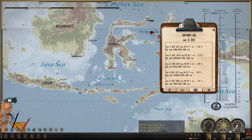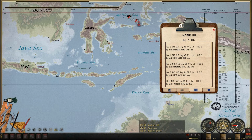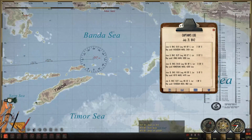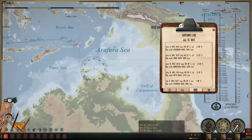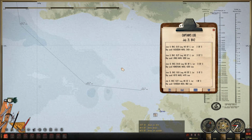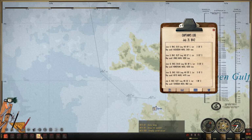We have sunk 1, 2, 3, 4, 5, 6 merchant ships. Oh my goodness, that is something else, folks. So we'll head back this way and refuel. I don't want to get stuck in the ocean without fuel, because that would be a very awful way to end this Let's Play. Let's be honest.